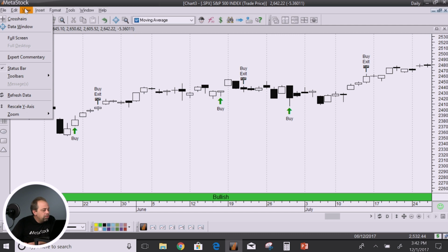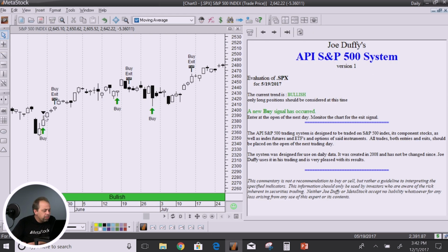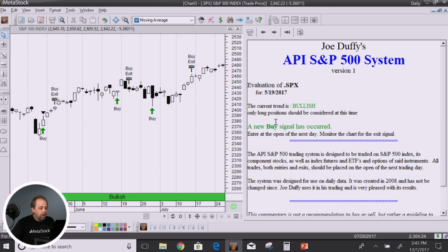So if we come in here to View, I'm going to click on View Expert Commentary. I'm just going to put the commentary on this date. You'll see there's a little black triangle right above the bar. That basically means that's the day that this commentary on the right-hand side is referring to. If we're looking at it today, it's going to say that the current trend is bullish, which we can see because it's got a bullish ribbon at the very bottom. A new buy signal has occurred, and you should enter at the open of the next day and monitor the chart for an exit signal.